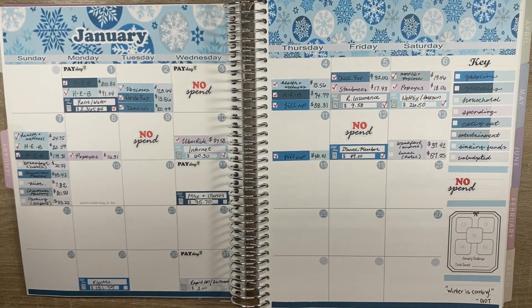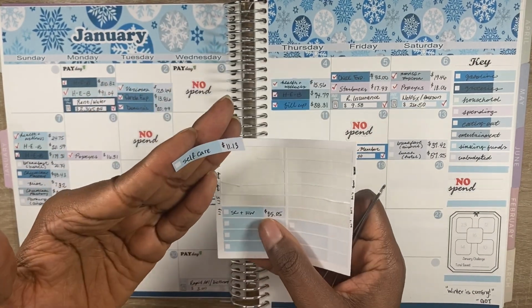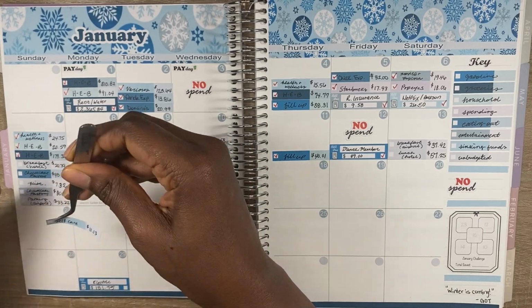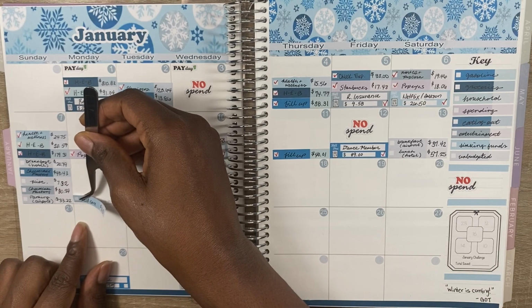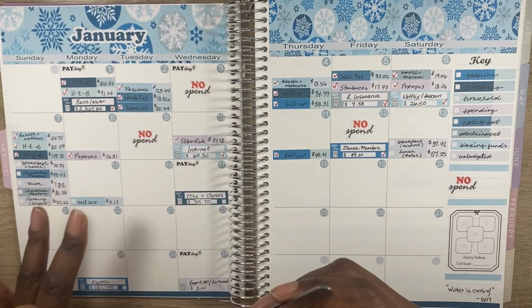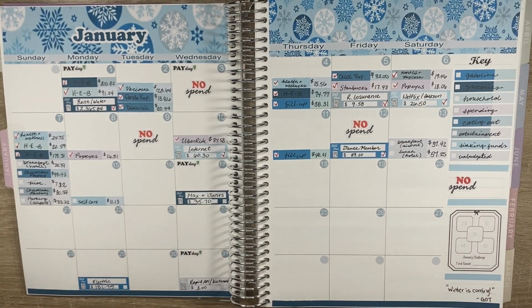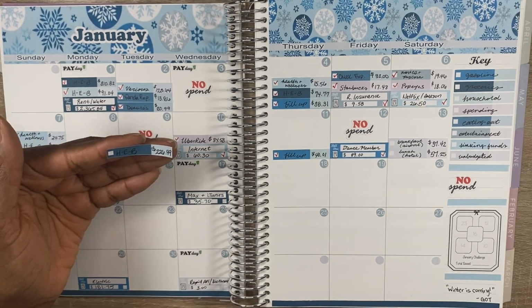So that filled up all of Sunday. Moving on to Monday, I had a self-care transaction for $11.13. And when we go to the other spreads, we'll see what I spent that on in my sinking fund spread. So from self-care, $11.13.